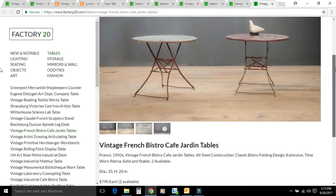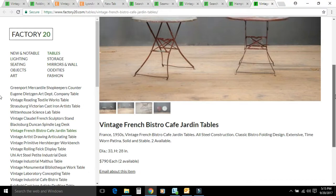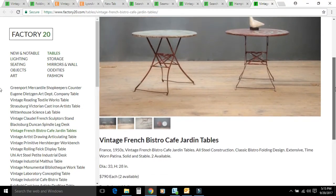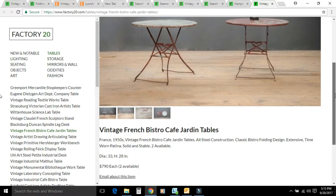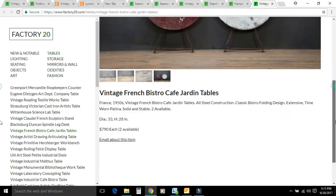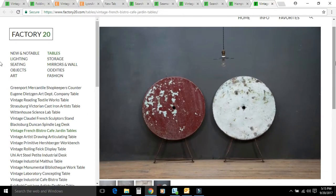And lastly, these are some folding tables. I love this: French Bistro Cafe Garden Tables with a J. Jardin, I don't know. 1950s, vintage French bistro cafe garden tables, all steel construction, classic bistro folding design, extensive time-worn patina, solid and stable, two available. You can have one for the low, low price of $790.